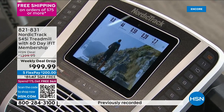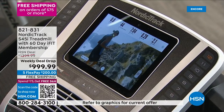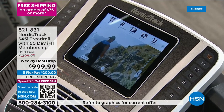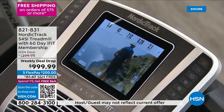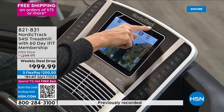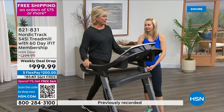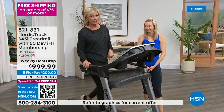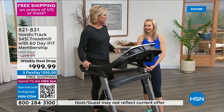Okay, I'm going to slow it down a little bit because our time is up. I want to go through all the features on this treadmill, because I know if you're just tuning in, you're looking, wow, $1,000 a treadmill. Oh yeah, that's a serious deal on a treadmill that you'll never find at this price anywhere. First of all, it's NordicTrack. Hugely important company and name brand. And then we're gonna go through the features, because it's $400 off this week, only this week, with free shipping and handling. I'll tell you about financing in a minute.